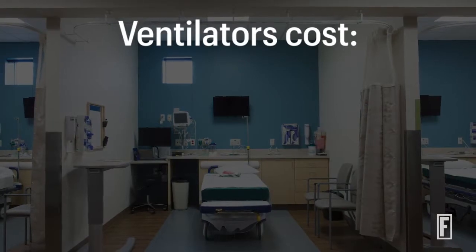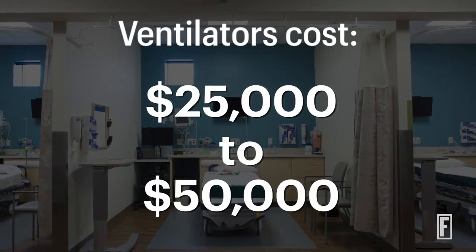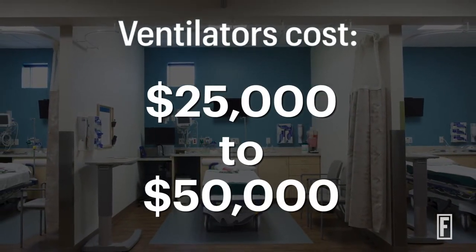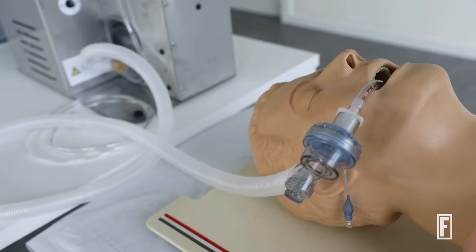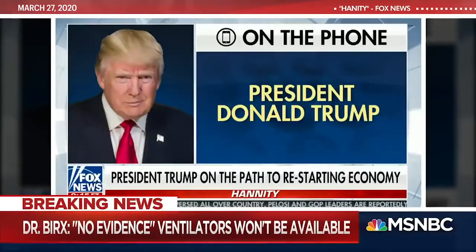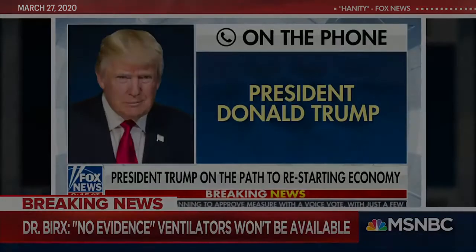They can cost between $25,000 to $50,000 a unit, and they involve putting a tube down a patient's airway and actually helping that patient breathe while they're in critical care and their lungs might not be functioning. But I have a feeling that a lot of the numbers that are being said in some areas are just bigger than they're going to be. I don't believe you need 40,000 or 30,000 ventilators.